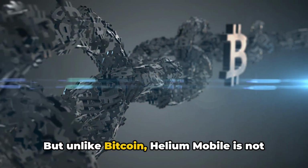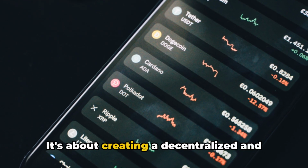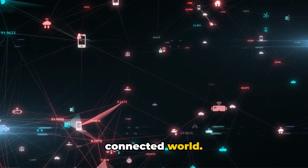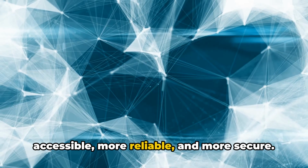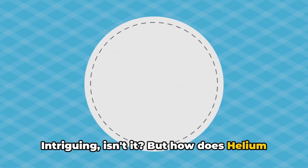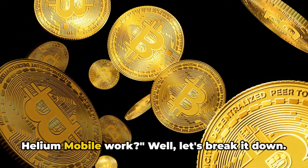But unlike Bitcoin, Helium Mobile is not just about financial transactions. It's about creating a decentralized and secure network for our increasingly connected world. It's about making IoT communication more accessible, more reliable, and more secure. Intriguing, isn't it? But how does Helium Mobile work? Let's find out.